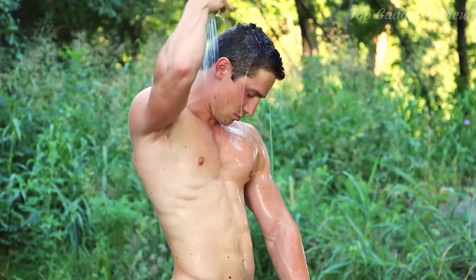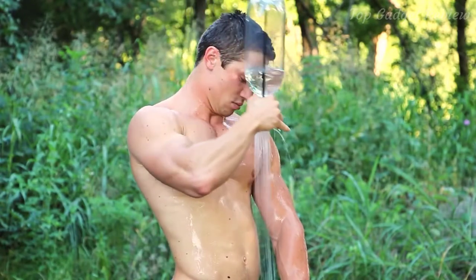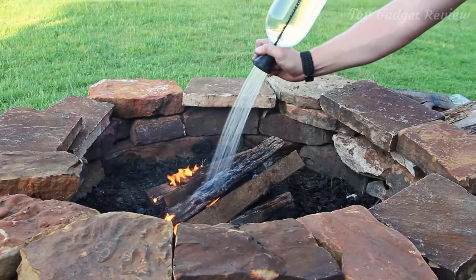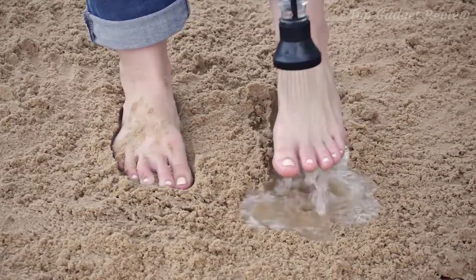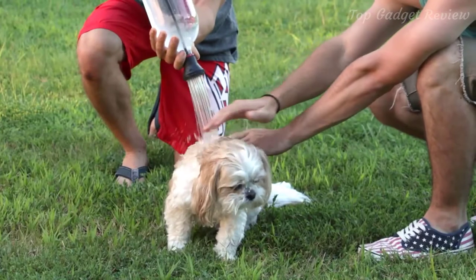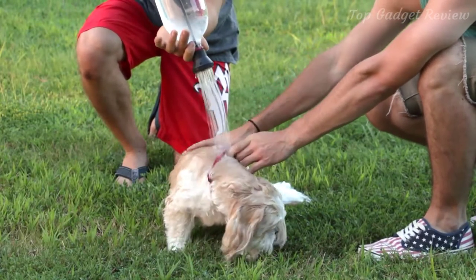Now, most people think that the Simple Shower is just for taking showers while camping, but it's also great for a whole host of other things, like putting out campfires, cleaning off after surfing, or getting sand off your feet after spending a day at the beach. Also, due to its quiet, non-pressurized nature, it's awesome for washing pets.